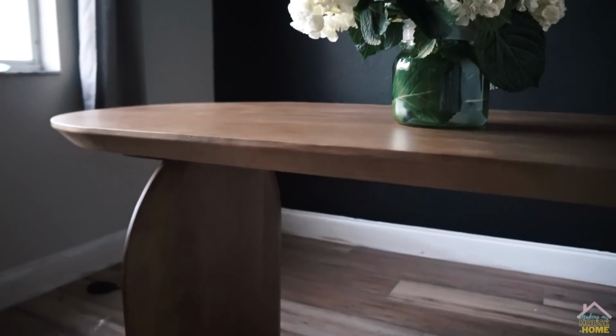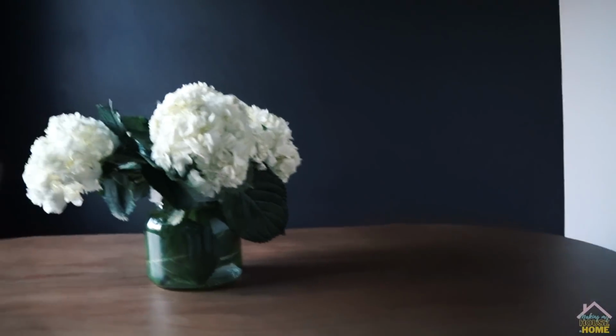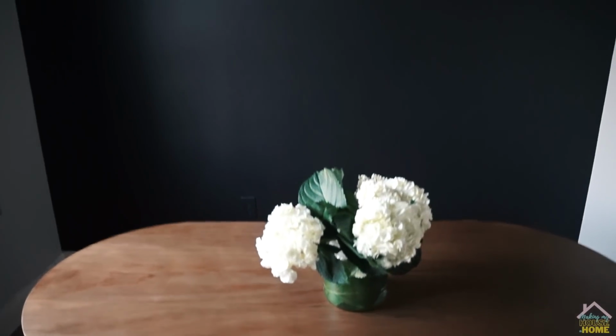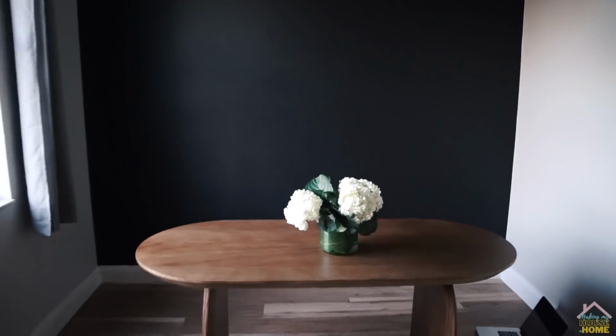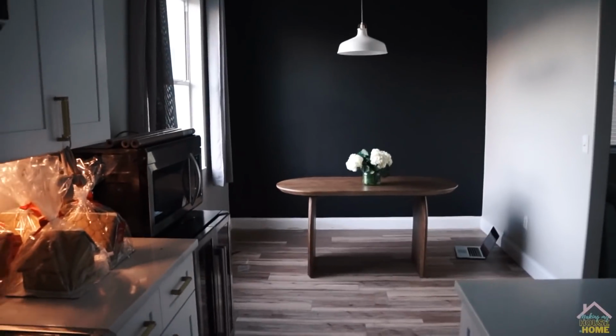Like, I really am happy overall with this table, y'all. I absolutely love the wood tones. I love how it pops off of the black background just enough, and it adds that natural effect to this corner that I'm needing. Now this is just the beginning of the kitchen nook.